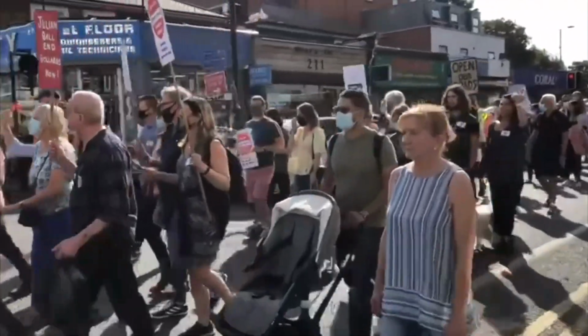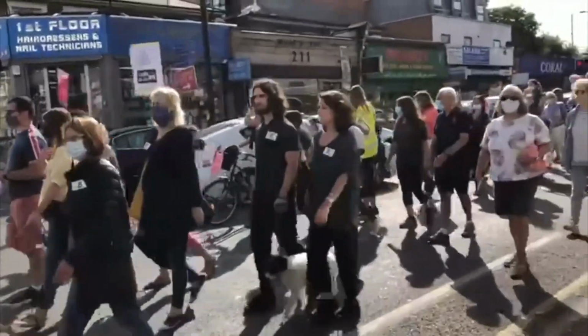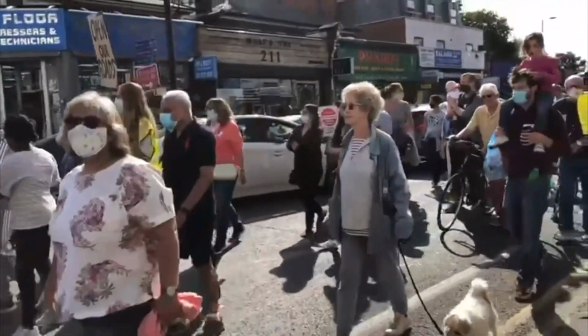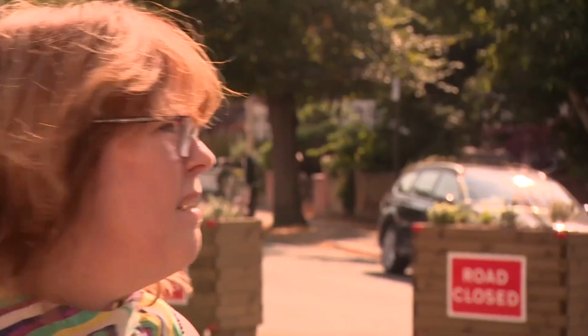And in Ealing, those against the schemes marched at the weekend to show they don't want traffic restrictions. I would like to see them removed, actually. I would like to see us go back to how we were. This is really not the time to be doing this as we're in a second potential COVID wave.